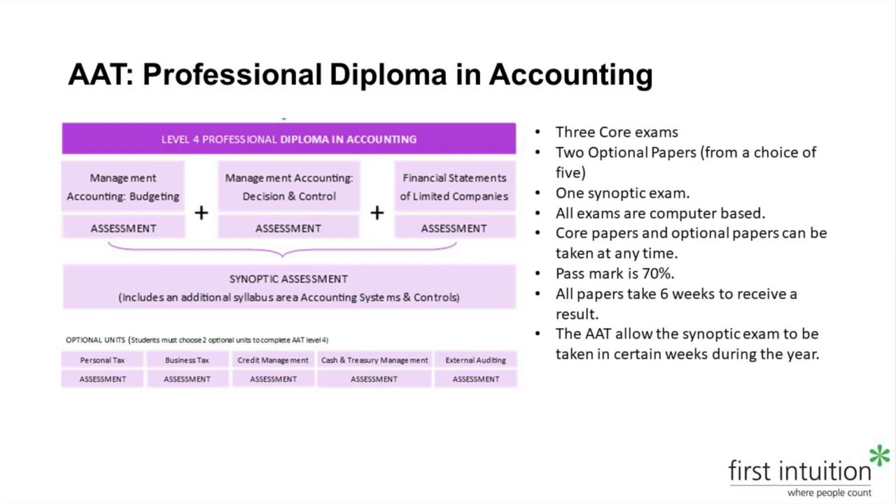The exams at the Professional Diploma in Accounting level, again, are all computer-based. However, all of the exams at this level will take up to 6 weeks to process and for a result to be released.